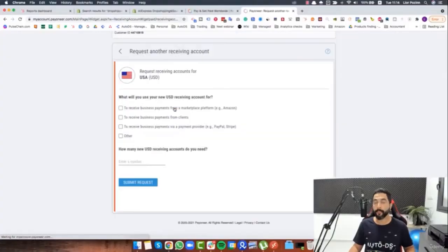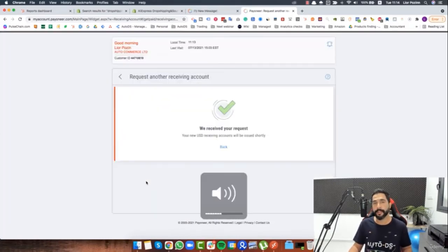Now I want to talk about adding bank information so that you can actually withdraw the funds from Facebook to your own bank account and enjoy your profits. In order to add your bank information to the Facebook Marketplace, the first thing you want to have ready is your bank information. In this case, I went with Payoneer as my bank account, as you can see here. So I'm going to request 2 more USD receiving accounts so that I will have more USD bank accounts to use on other marketplaces that I'm also selling on.